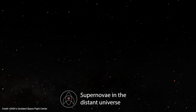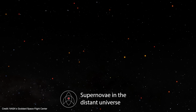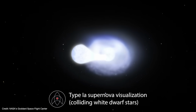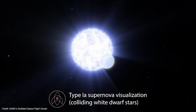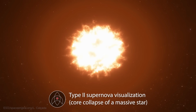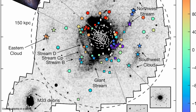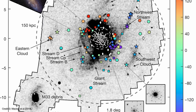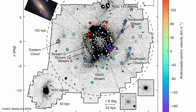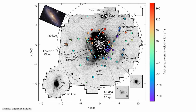Euclid's deep surveys will probably reveal up to thousands of supernovae at distant galaxies out to redshifts of 2. Type 1a supernovae in particular can be used to measure the rate of expansion in the universe, while core collapse type 2 supernovae help reveal the history of star formation in the young universe. Thanks to Euclid's wide field of view, it will map out large areas surrounding nearby galaxies that Hubble and Webb can only image parts of because of their narrow fields.